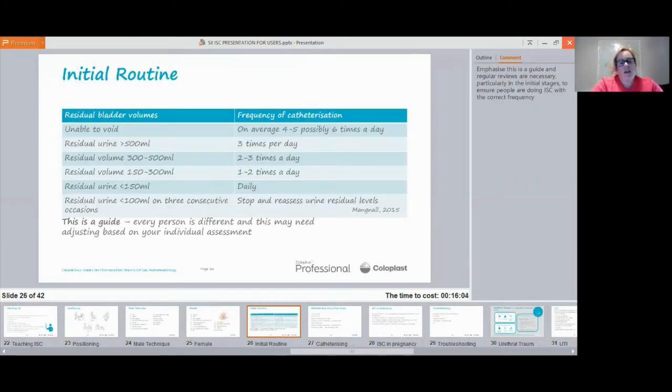So this is a guide for patients who do pass urine in between catheterizations. Obviously, if you are unable to void, you should be passing a catheter 4 to 5 times a day, if not more. And if you have a residual greater than 500 mils when you pass the catheter, but you're voiding small amounts in between, you should be doing catheterization about 3 times a day. So this is a guide. Every person is different, and this may need to be adjusted based on your individual assessment.